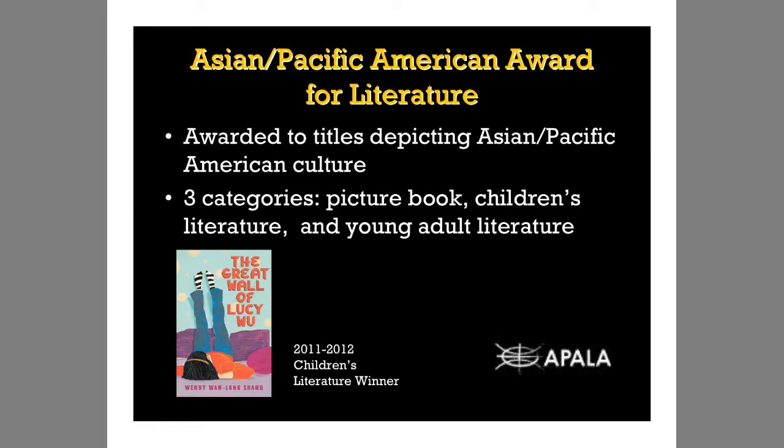Then we also have the Asian Pacific American Award for Literature, and this is given to books that depict Asian or Pacific American culture. And much like the American Indian Award that we talked about a moment ago, this also has different categories, like a picture book versus books for more intermediate grade level readers, as well as young adult books.